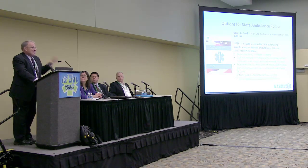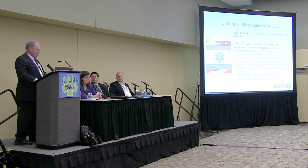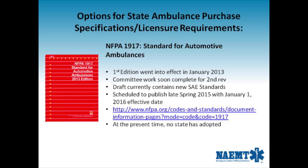When you put out a rule as a state EMS director, you want it to be about a paragraph. Because if it's really long, then people start taking it apart. It costs you a lot of time and money to work with it. A couple of years ago, the NFPA decided that they were going to issue a standard for ambulances. And there was a process, and they adopted a standard that went into effect in January 2013. And they're actually getting ready to start the revision process.